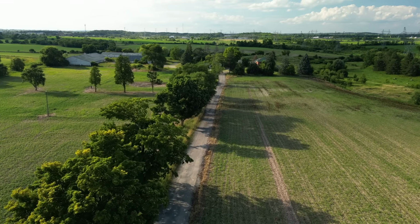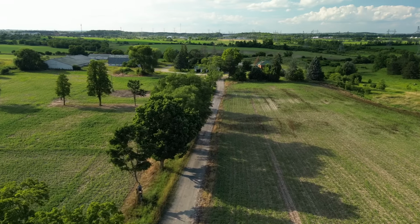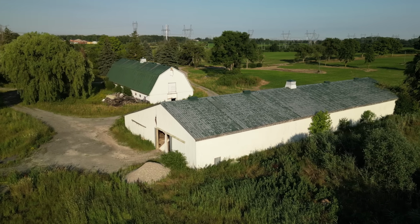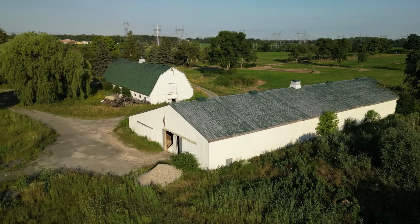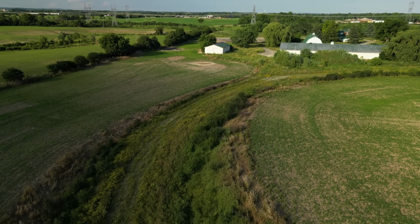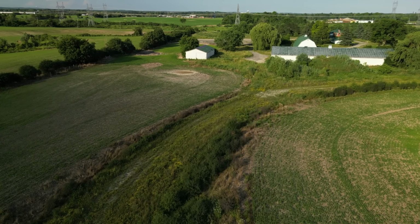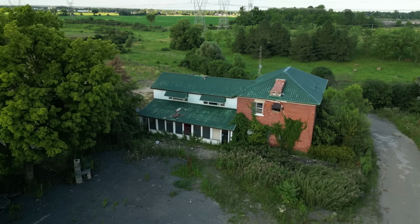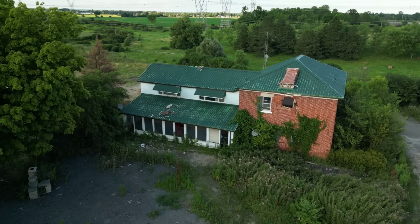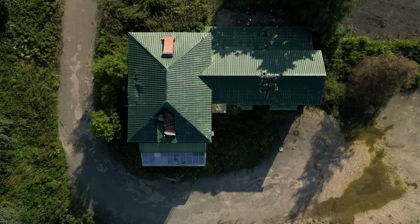Once nestled in a quiet, rural setting, this former farm was most recently used for equestrian purposes. The property featured expansive stables and a sizable racing track, while the main house, built in 1875, reflected the charm of the Regency Cottage style. Vacant since 2018, the home has sadly fallen into a state of severe disrepair.